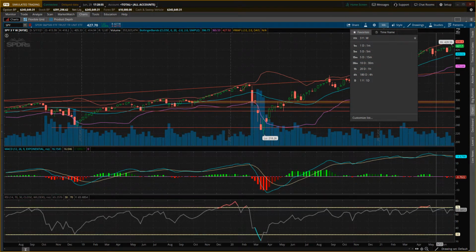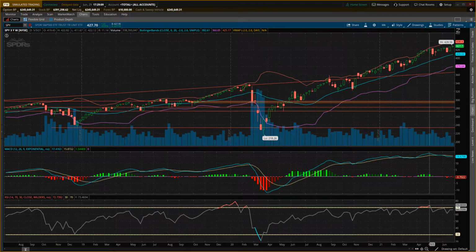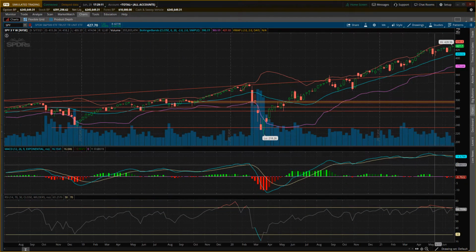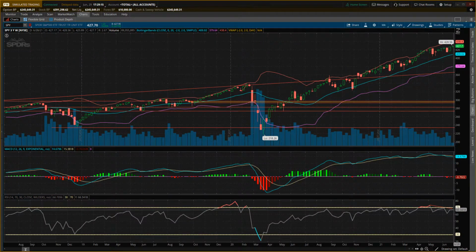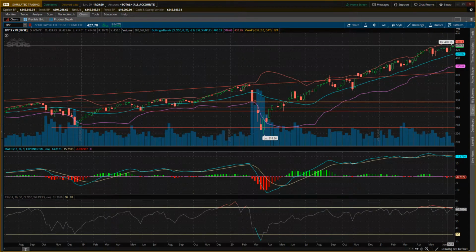We also have a divergence on the RSI, so the RSI peaked pretty much right here for this run up, and yet we made higher highs with a lower RSI. This is what's called an RSI divergence, and it looks like this when you draw your trend line and it goes down even though the price is going up. So there's a divergence in momentum, and this definitely could be very useful information.